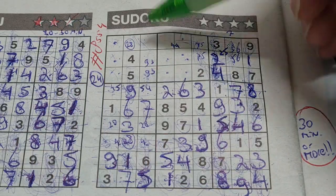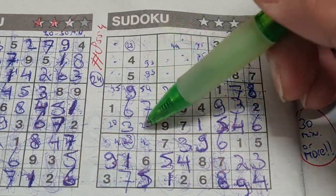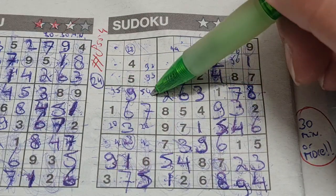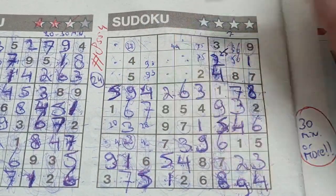Alright, so 2, 8, 4. 2, 8, 4. 2, 8, 4. No, we have a 5 and a 4 here. We have a 5 in this column, no 5 there. 5 should be here, and the 4 goes there.